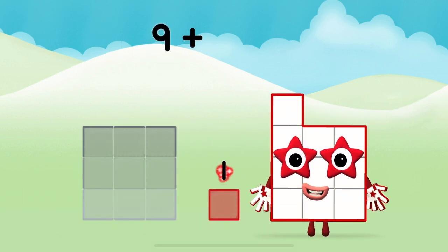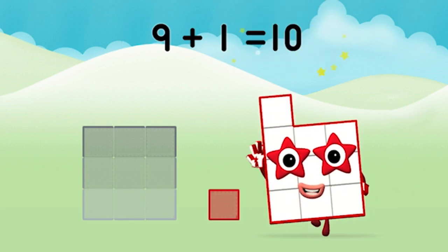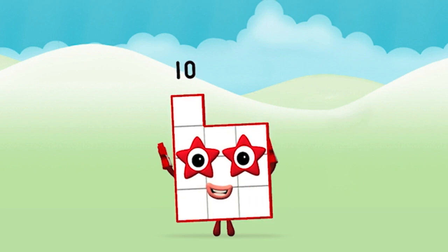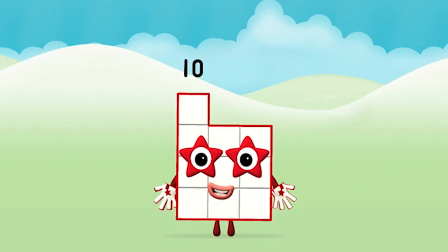9 plus 1 equals 10. Great! You made number block 10.